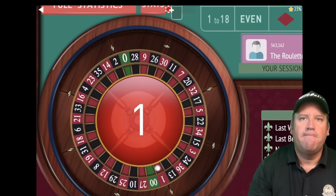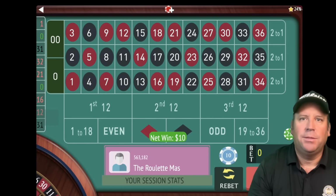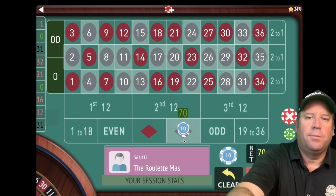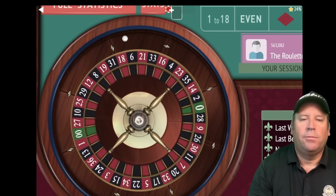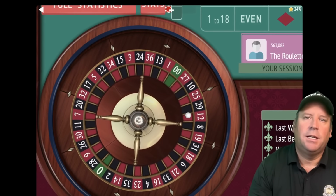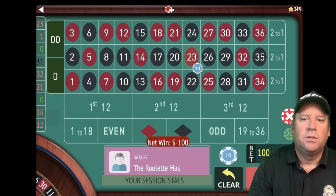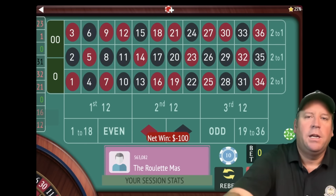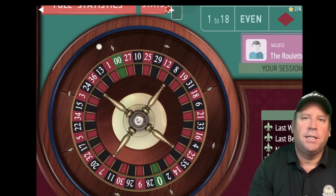And that's a 1 red. Okay, we got the win. So since we got the win, we take 10 times 10. That's $100. We'll be on black for 100. And let's spin. And here we go. And if we were to lose this one, we would take 10 times 2, which is 20, which we did lose. So now we take 10 times 2, which is 20, and then we go back to $10. Opposite color still, and here we go.